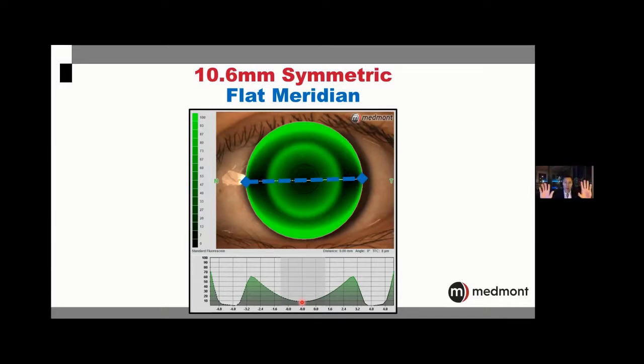Lens is landing at 3 and 9 o'clock. We've got good, healthy edge lift on both sides. We've got that reservoir to change the peripheral corneal shape, and we've got that base curve that comes close to the corneal surface without touching. So this is an ideal ortho-K lens.